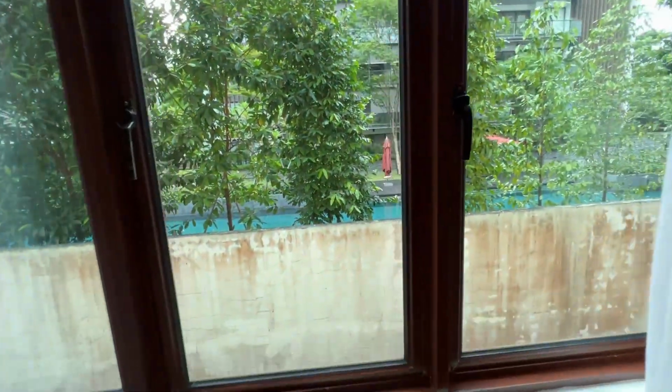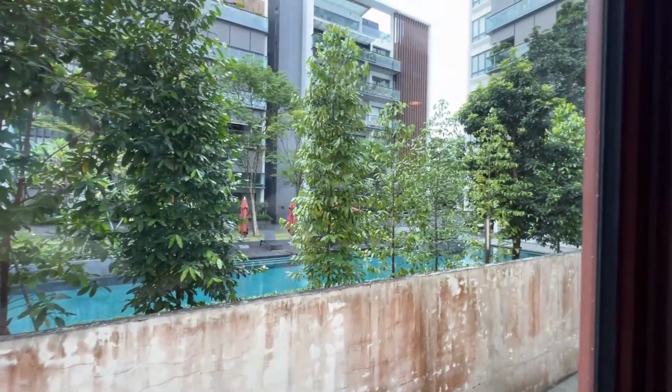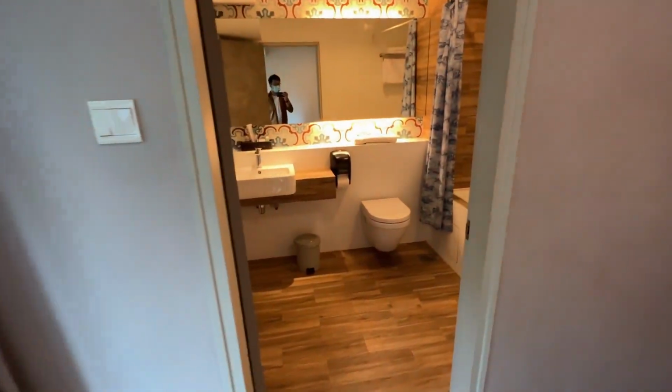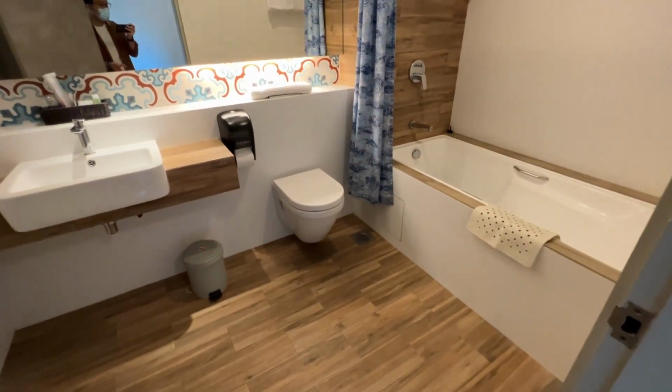Here's the view. The view is not great. I actually prefer the view of the superior room that I had. This is just the opposite condo, I suppose. You can see a very nice swimming pool and I guess people lounging there sometimes. But I guess the main highlight of this room and the main upgrade, as compared to the one that we saw earlier, is the bathroom.